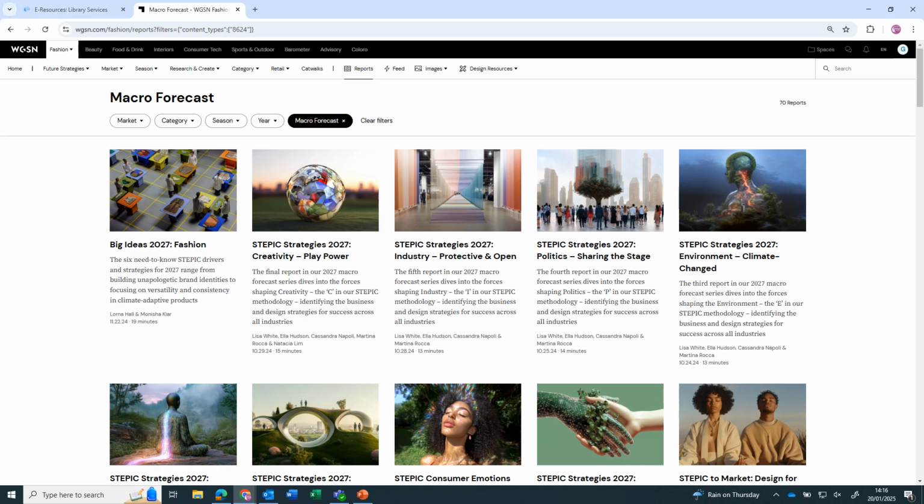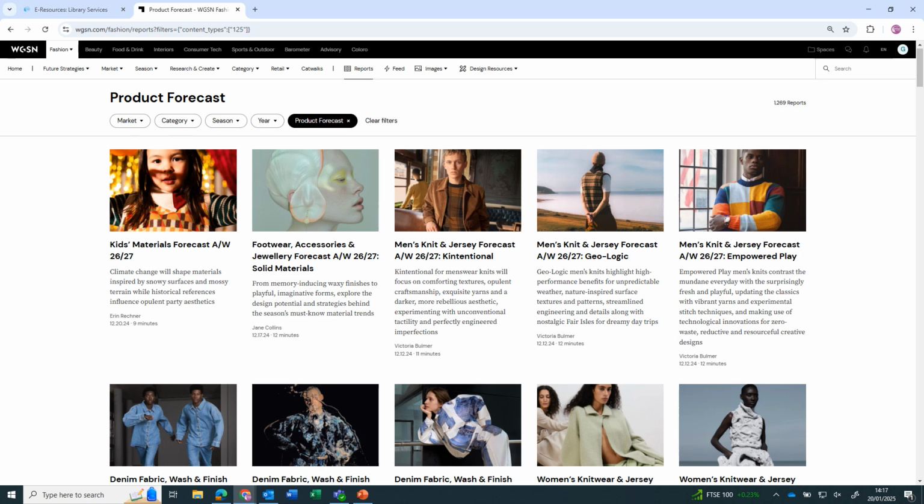There are also reports on how the STEPIC drivers will apply to the fashion industry. The product forecasts show the future fashion trends in different categories. You can use the filters to hone in on the area that you're looking for. Market allows you to view reports and insights to understand your target market, or you can view the forecast for a particular season.